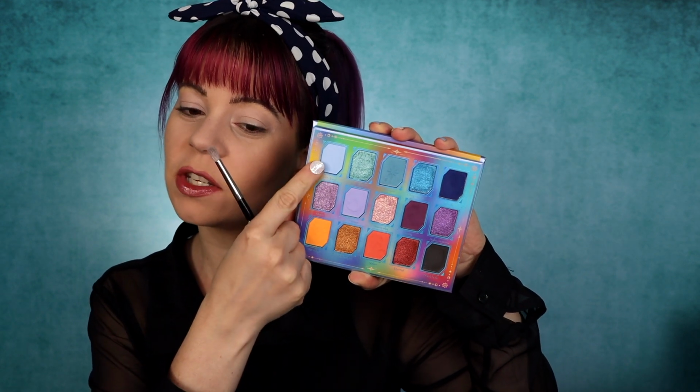We are going to go all blue for this look because I want to play with the blues. You guys know I love blue eyeshadows. They are my absolute favorites. So I'm thinking, since I haven't used this pastel, I have used a dark one, we can pair these two together as our crease shades, and then probably just do this shade all over the lid.